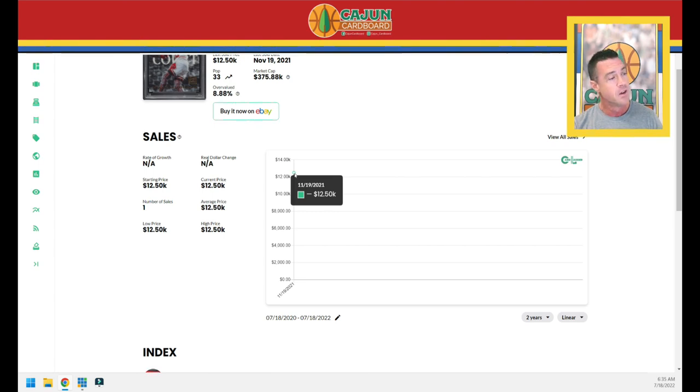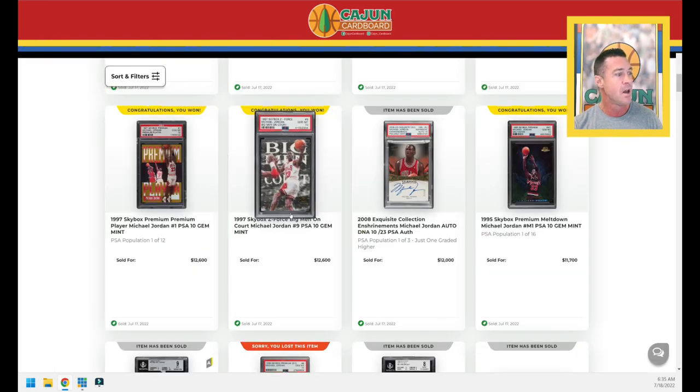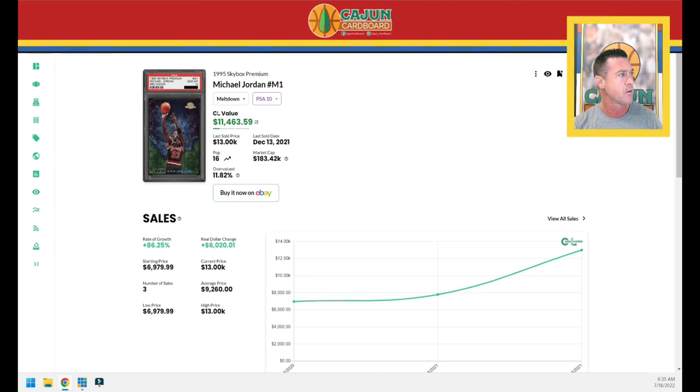That's what I do. So sometimes I set records on sales with a Kareem sticker. And sometimes I set records on purchases with pretty much every Jim Jordan that I've been buying lately. It seems that way. But $12,500 was the last sale about 7 months ago. I picked it up for $12,600. Oh, I guess it's not a record.